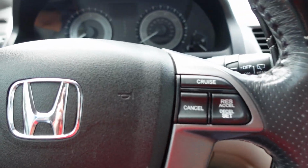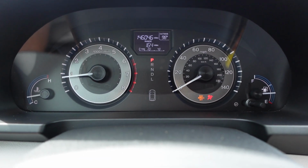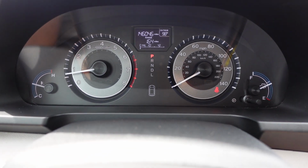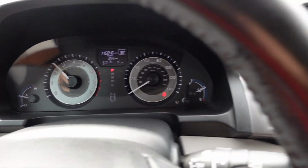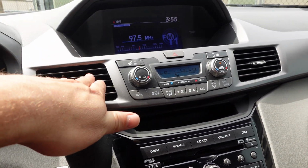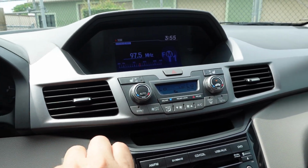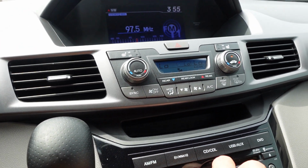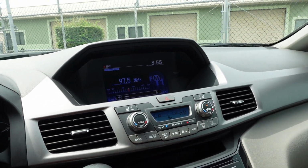And then firing the vehicle up, we got 146,000 original miles, timing belt's been done, so no issues there for timing. No warning lights on the dash, revs up nicely, idles smoothly. AC's ice cold. You also get dual heated front seats, and then you can control the rear AC, and the rear backup camera, stereo works well, and all the functions work, so everything's properly working.